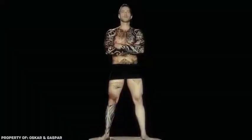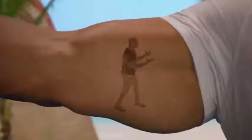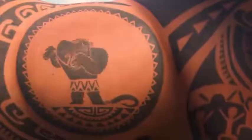It's much better. Oscar and Gasper, a group of Portuguese visual arts and multimedia professionals, can make your tattoos move, literally. Have you ever wondered what an animated tattoo might look like? Something like tattoos from Disney's Moana, but in real life, on real people, in real time. By using a special technique, Oscar and Gasper first put the tattoo on the body and then bring it to life with a customized animation.